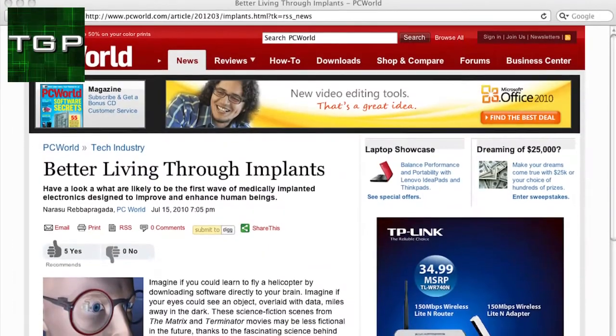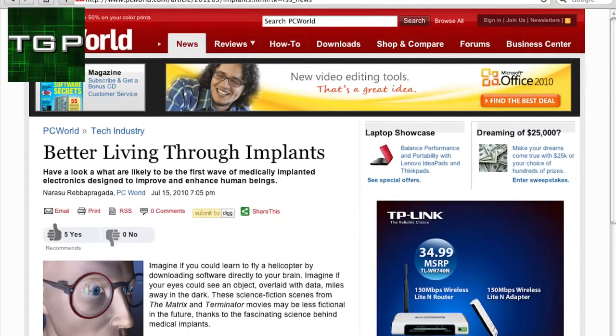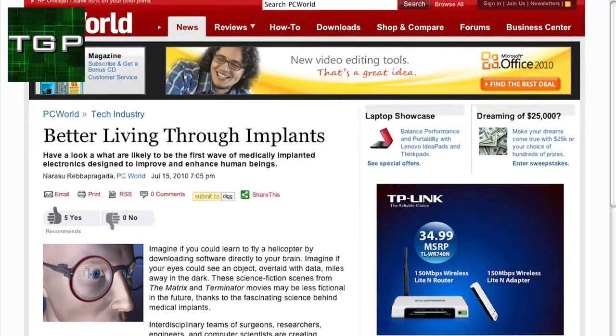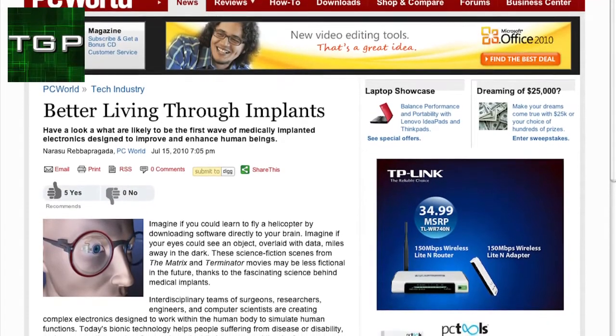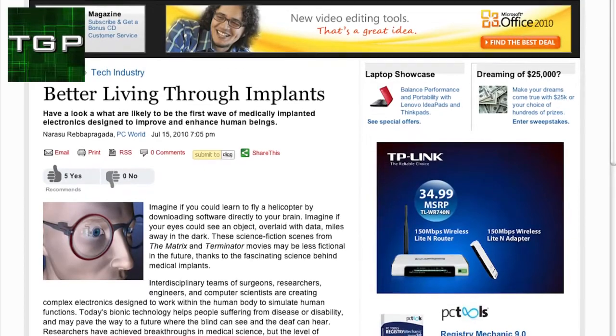From PC World, there's a story here, Better Living Through Implants. The article starts off, imagine if you could learn to fly a helicopter by downloading software directly to your brain. Imagine if your eyes could see an object overlaid with data miles away in the dark. These science fiction scenes from the Matrix and Terminator movies may be less fictional in the future thanks to the fascinating science behind medical implants.